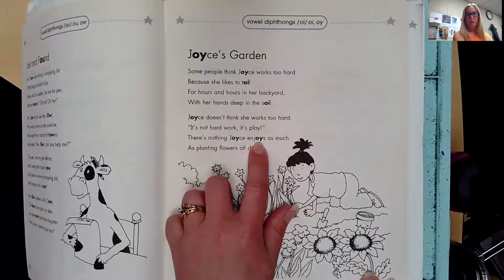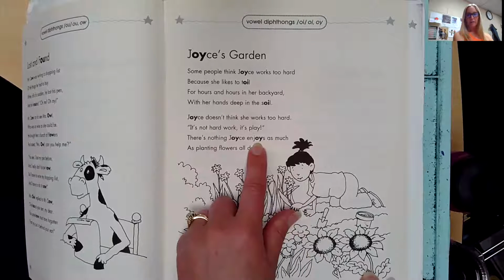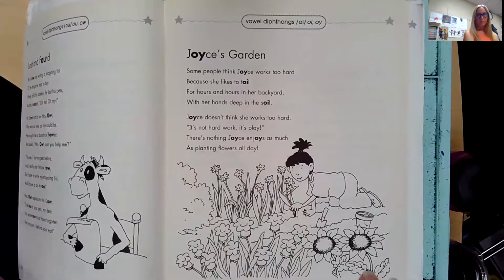Now we can see that the O-Y, this is an ending. We can take off the ending. We have enjoy. That O-Y has to come at the end of a word. Here in the middle, we find O-I and O-I. All right, here we go.